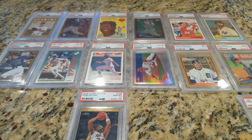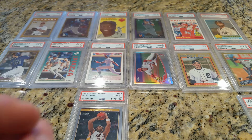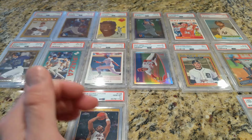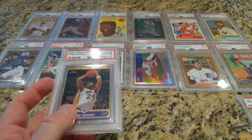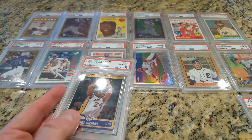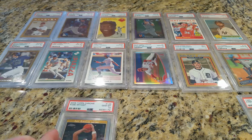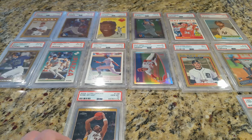Pre-tragedy, I remember passing on a Sharp Corners PSA 9 refractor version of that card for $240. And of course, would have, could have, should have, didn't. Here we are. So anyway, I have my eyes out for a Kobe. That might have to be one where I go to a show or something where there are lots of vendors, and maybe somebody would have that 2009 Topps Chrome in a PSA 9. That would finish out my run.